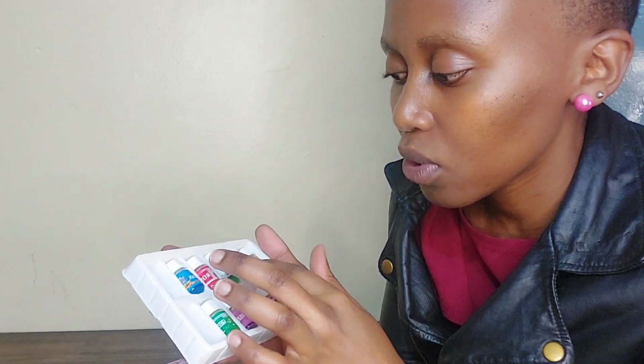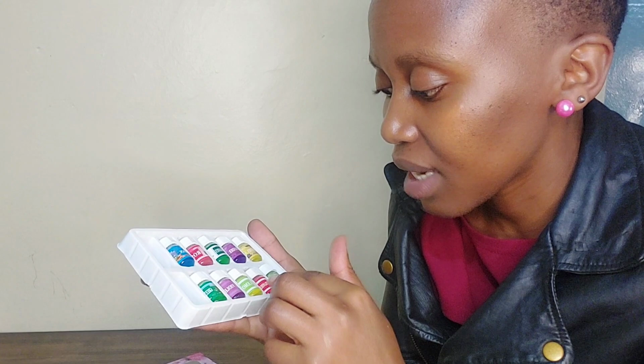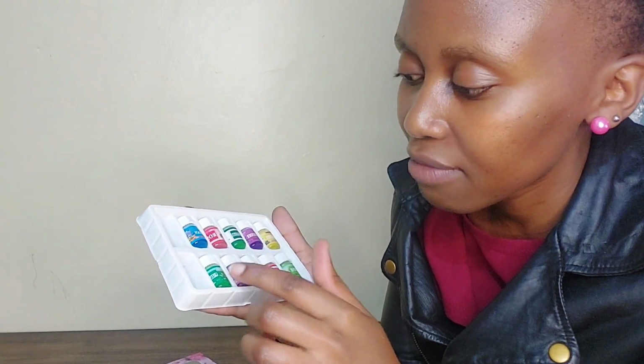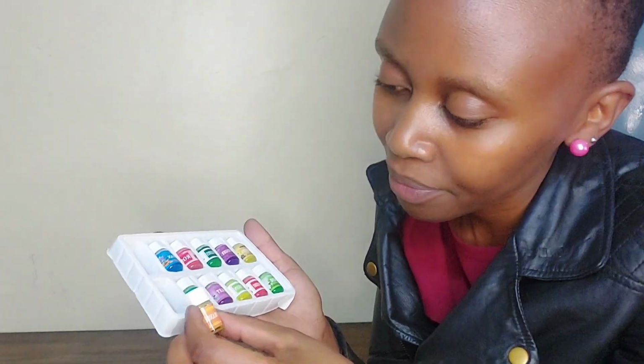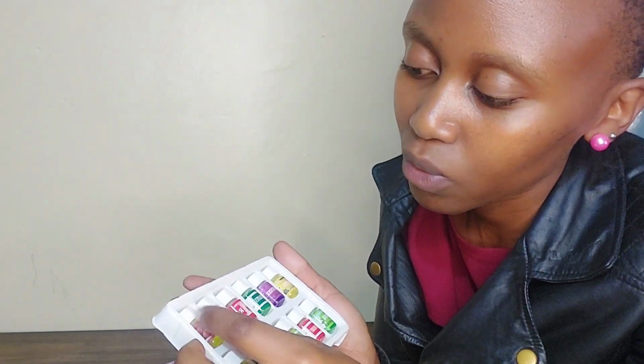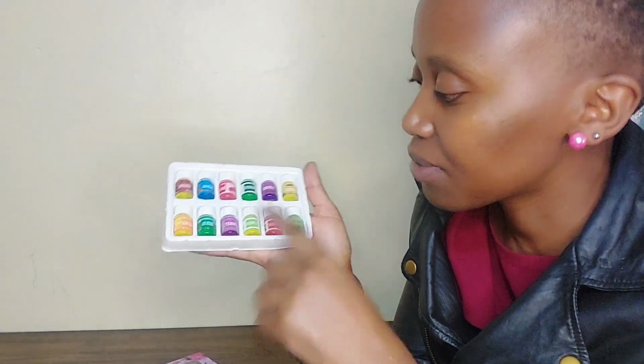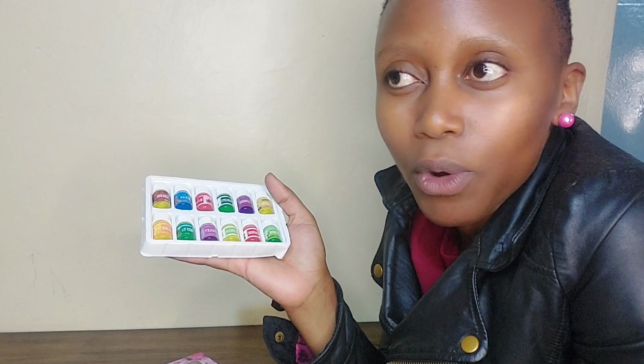So there's rose, they have various scents. Let's just check the scents. They have ocean, there's rose, there's snow looters, there's lavender, there's osmanthus, there's jasmine, there's strawberry, lemon, violet, green tea, there's orange, and then this is sandalwood. These are the various flavors, and there's 1, 2, 3, 4, 5, 6. There are 12 different flavors. I bought these essential oils from Zaya Emporium.